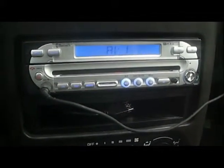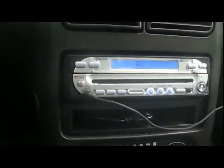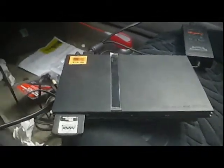I haven't pulled the thing out to do it, but it doesn't really bother me that much because I blare my music too loud to notice most of the time. It also has a second video input. It comes out the back, regular AV connectors. Got it hooked up to a PS2 right now. I'll show you how it works on my 15-inch screen.